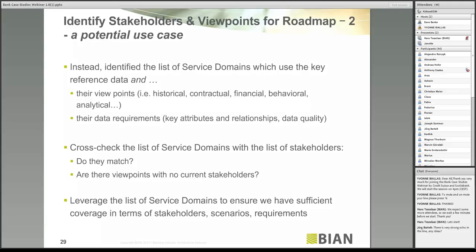We are also trying to compare that list of service domains with the list of stakeholders that we have identified within the bank. Because of doing that, we should be able to match up to see whether we missed any stakeholders.